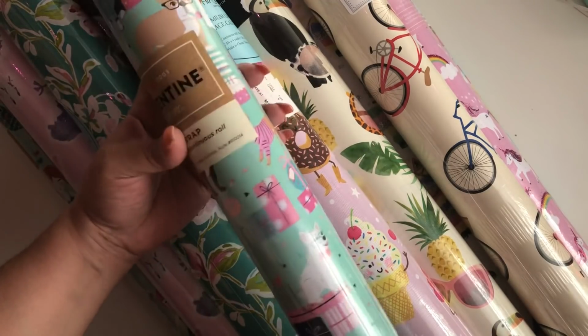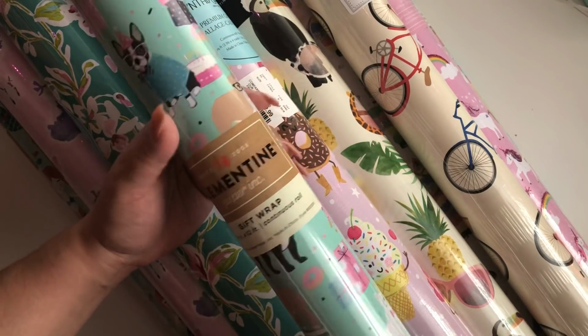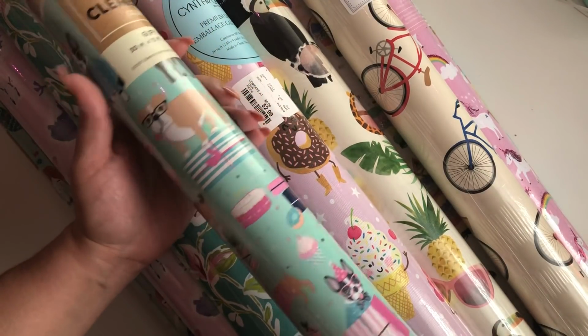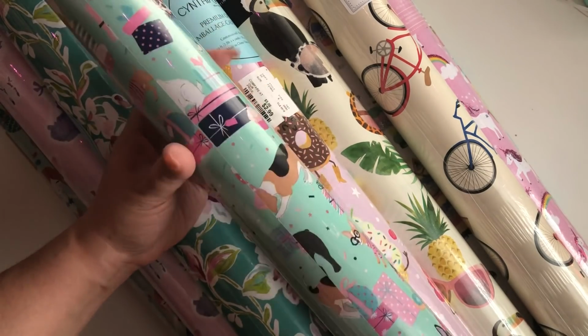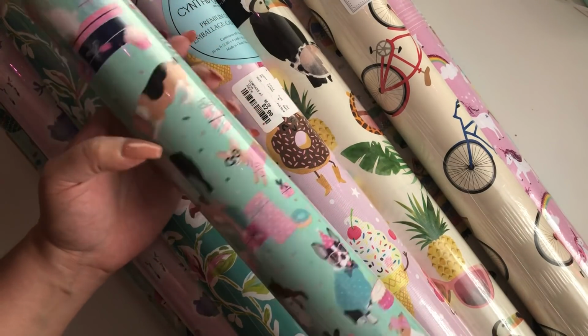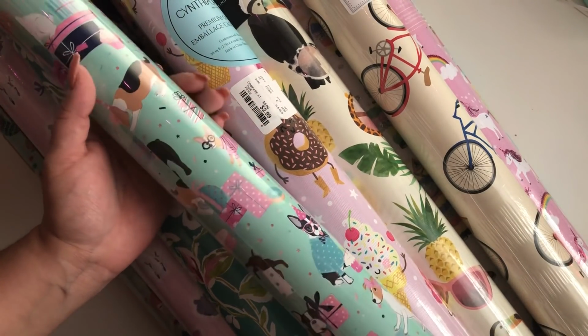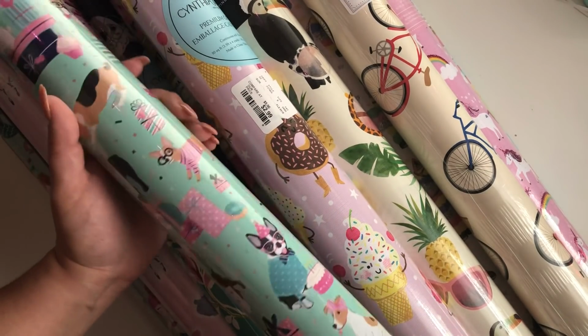Next one up is this one by Clementine, and it's cute little puppies again with birthday cake. So it's a good birthday wrapping paper. Little nerd glasses. So cute. And the teal blue. I love when they use that teal blue color because it's such a cute color and it's so fun for summer and spring and all that warm weather.